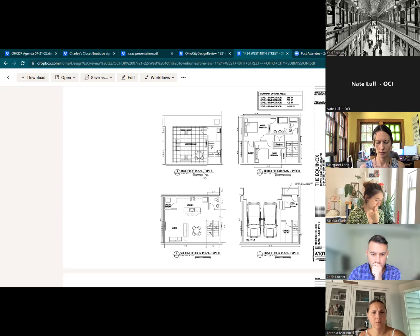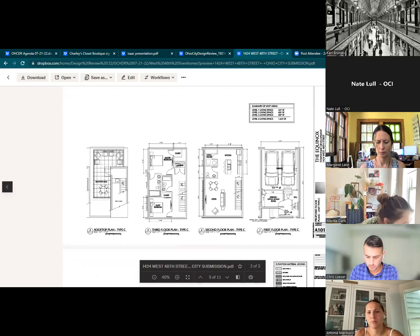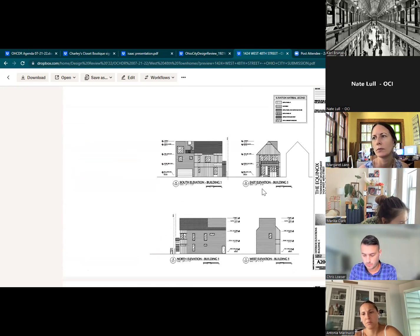So going into some of the other unit types, this is our unit type B, which is more of a square format. These are all 3-story units with rooftop decks, ground floor garages, ground floor entries. Next slide. All the units are 1,600 square feet as well. And then we're calling this our C-type unit, which is more of a traditional townhouse setup. And then this plays itself across the rest of the site. Next couple slides are elevations.